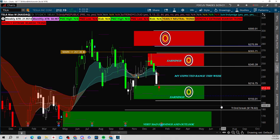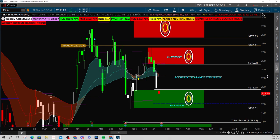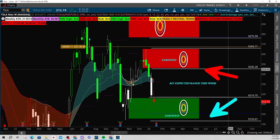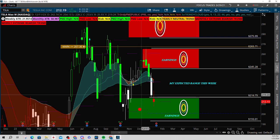Look at the analysis, and I'll tell you what I'm looking at. First of all, I'm expecting a range with this earnings to come in somewhere between 245 and all the way down into the 193 level. Now, again, this is just an expected range, and I do have levels outside of that. I would expect a relief bounce in here.